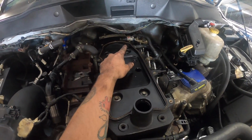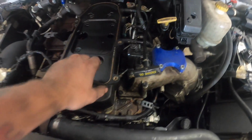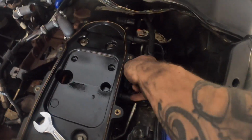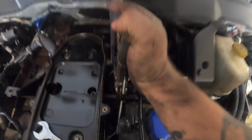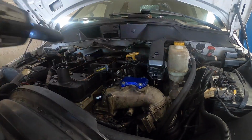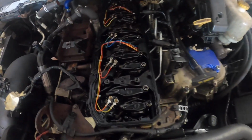Now the next step, there's a sensor up there you're gonna wanna unplug. Super easy, just push on that and it pops right off. And then you're gonna wanna do the 10 millimeter bolts on the valve cover itself, as well as a 19 millimeter on both of those. So obviously hold on to this while you're undoing it and then unplug your valve cover harness. This next step, you're going to want to take off all of the 8 millimeter nuts that are fastened down and then pull the valve cover harness out of the way.